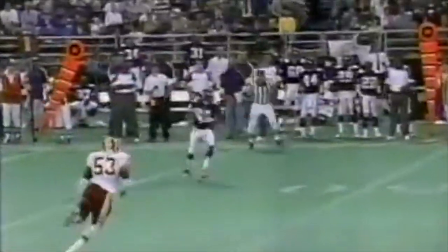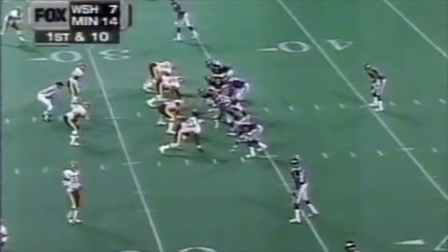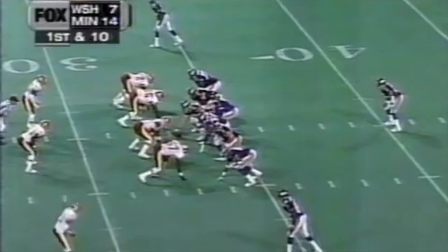But what you see out of this is the great speed. So he's a long strider, but he can hit another gear fast. Probably the only guy on the field who can run with him is Darrell Green, who believes that no one can beat him. In fact, it's Darrell Green who forces him out of bounds. First down for the Vikings on the Redskins 33. 1:02 on the clock.